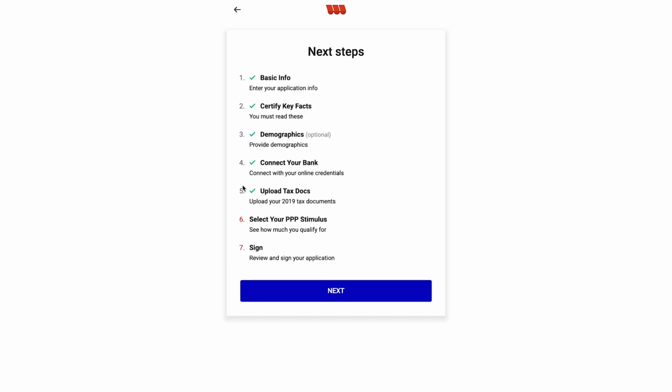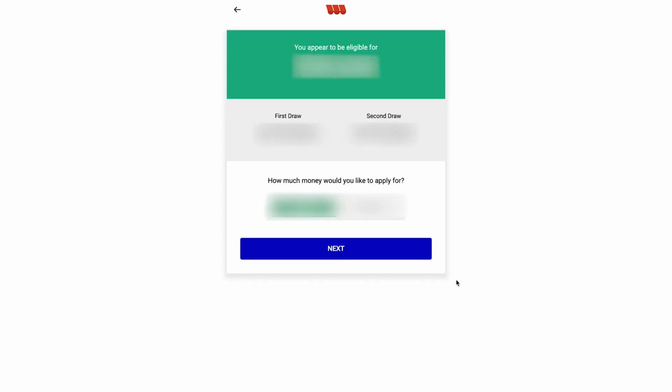And now our tax documents have been uploaded. So the next thing to do is we're going to select our PPP stimulus and see how much we qualify for. So we're getting to the real exciting part here. Click Next. And here it's going to tell us what we are eligible for. And it says you appear to be eligible for, and it will list your amount here.